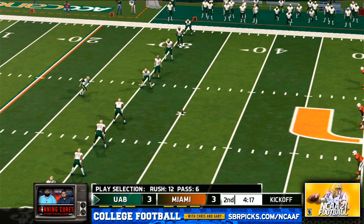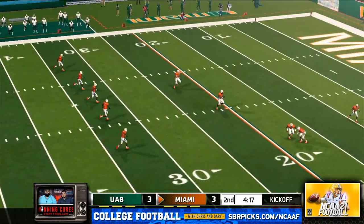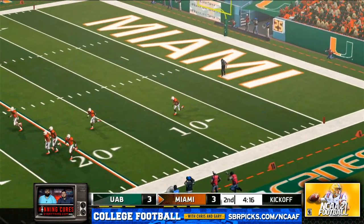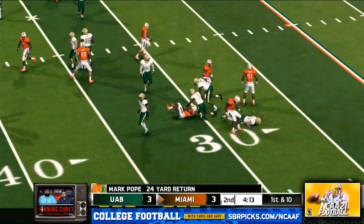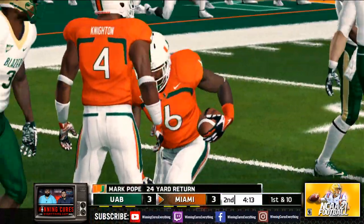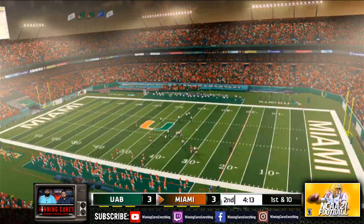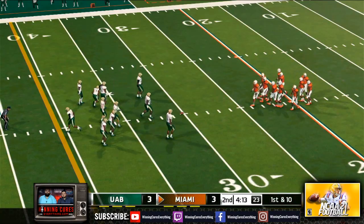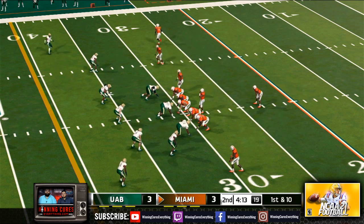Quinn has his kick team lined up, and he is set to kick this one off. Hope fields it at the 7. He makes it out to maybe the 30-yard line. They've been like a couple of fighters feeling each other out so far. Let's see if they start to open it up a little bit more now.